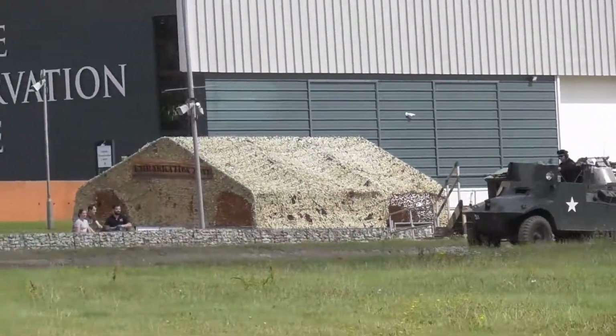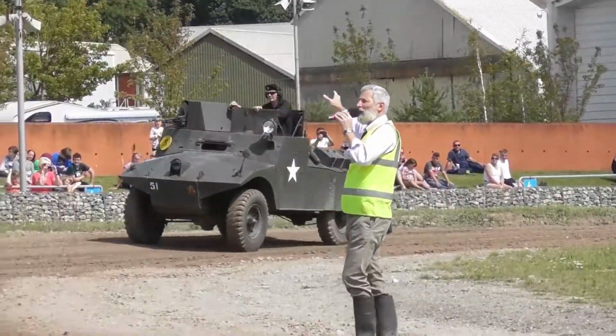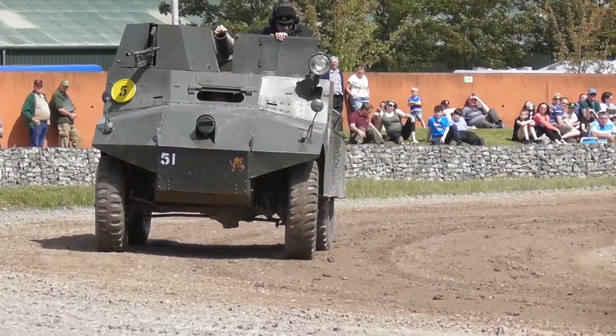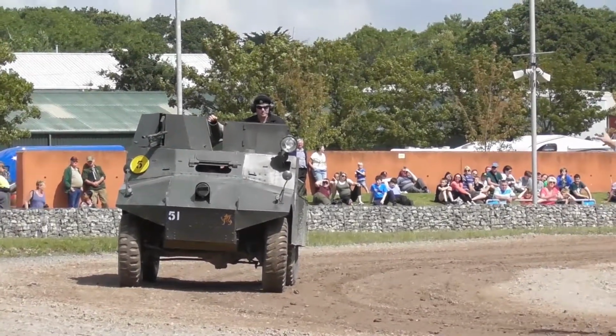They went to Lord Nuffield, who ran the Morris Motor Car Company. He got his Morris standard car and they put armour plate over the top of it. And the first model of this vehicle, the Morris armoured car, was produced very, very quickly. It kind of looks it in a weird way. It's got a bit of a higgledy-piggledy look about it.